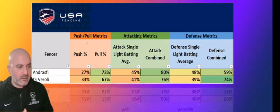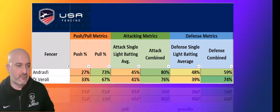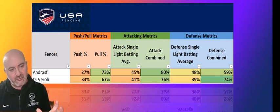So, let's talk a little bit about both of them, right? Let's talk about the push-pull first, all right? So, Andrasfi, at his best when he's in the pull game, going there about 73% of the time. Veroli's about 67% right there. Both of them have exceptionally good attacks.